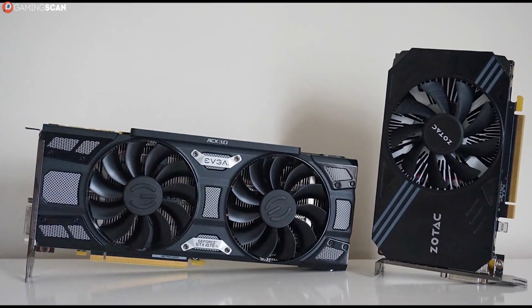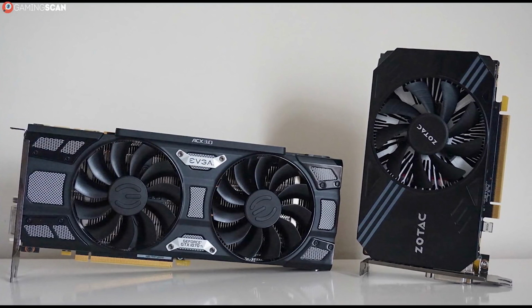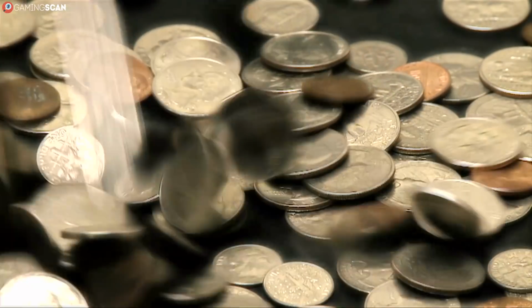On the other hand, older architectures aren't as optimized or power efficient as newer ones, and might not support newer technologies. They do have the benefit of being cheaper, so if you're pinching for pennies, this is the way to go. But at the very least, make sure you've considered all of your options.